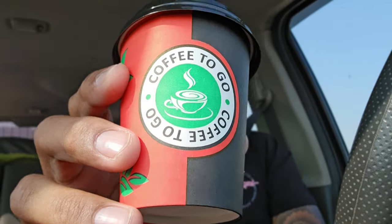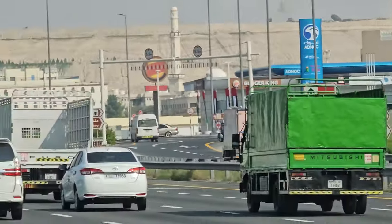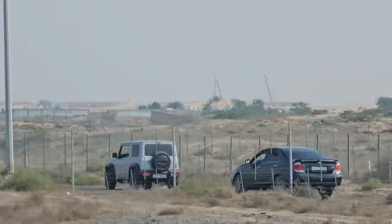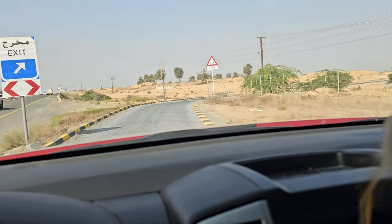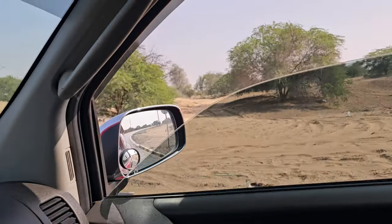Place called Umm Al Quwain. And we're gonna see how the place looks like and how it is during winter season, because this place mostly is a dry place because of the desert. So I think we need to exit on this road. It's a nice place for camping. You can see.